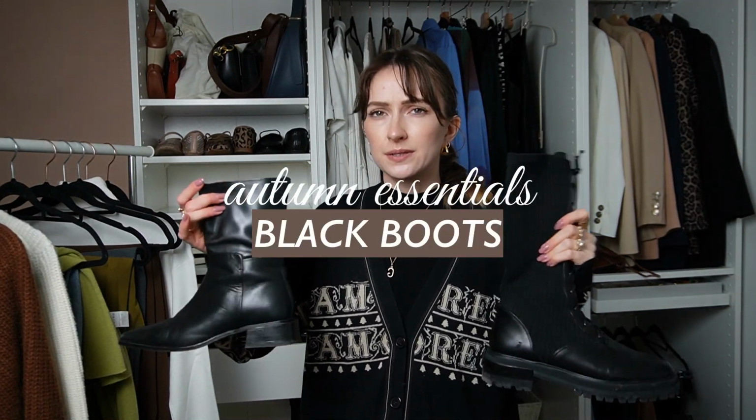But I will be adding some wool coats into my winter wardrobe because at the end of the day it gets really cold here, and I'm gonna need pretty much the same kind of coat, but just in a wool. In terms of my foundational footwear, black boots are always going to be probably the main one for me. These are a really great pair.